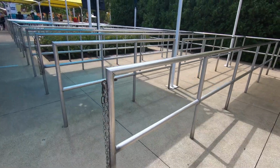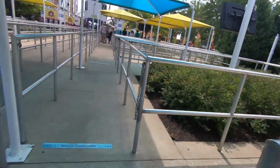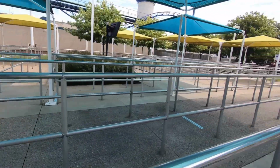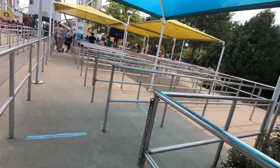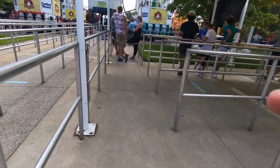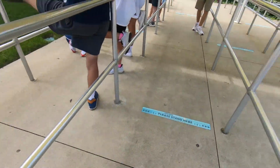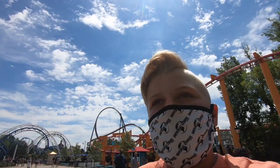So it seems that they don't have any social distance signs in the back, because they obviously projected that this line wouldn't be too long, because again, this is another one of those unpopular rides. If you haven't noticed, this ride was closed before due to low staffing, but now they seem to have enough. Here we go.